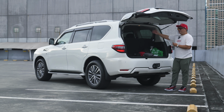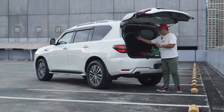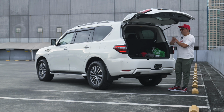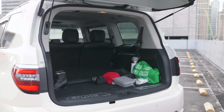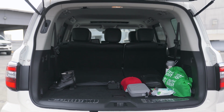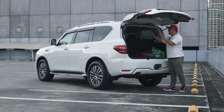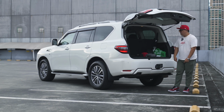Even though you've got all your rear passengers right here, if you need to put in their luggage, it'll fit in here without any problems. And if you need even more space, you can fold these seats down. It'll fold flat and get more space right there. And you can even fold those seats right there and give you even more massive space, more than 2,000 liters or so of space.